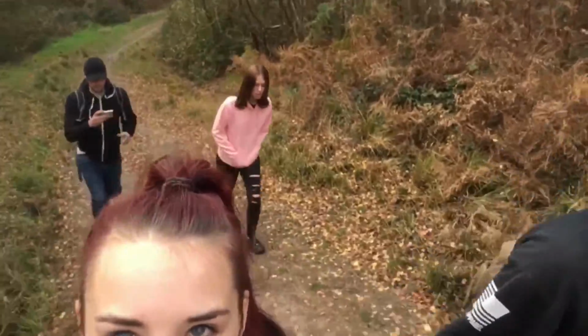Hargate Forest in Tunbridge Wells. I'm with Seb, Emily and Ryan. Hi. We're currently looking for World War II tunnels for a lieutenant, in case of an evacuation in World War II.